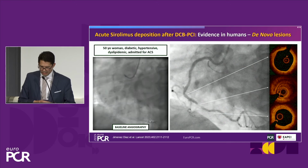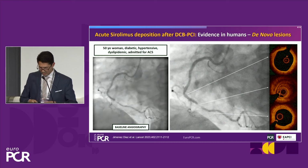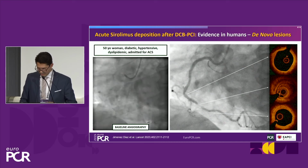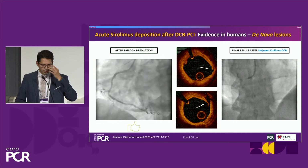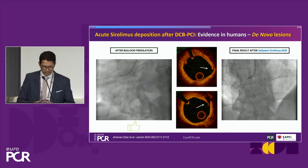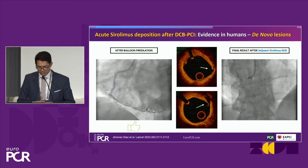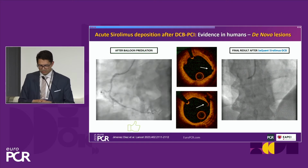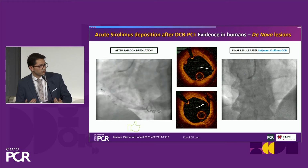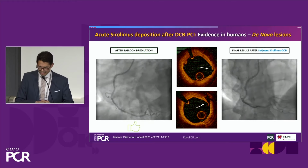As you can see on the right side of the screen, there is an OCT showing a fibrolipidic plaque in a really tight stenosis. So we conducted a pre-dilatation with semi-compliant balloon and non-compliant balloon, and the pre-dilatation was okay. You can see some dissections after pre-dilatation on OCT, some minor dissections, some not so minor dissections as we saw in the previous slide. But we continued ahead with a DCB PCI.